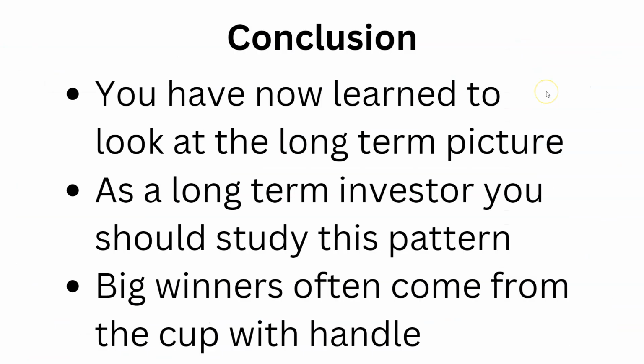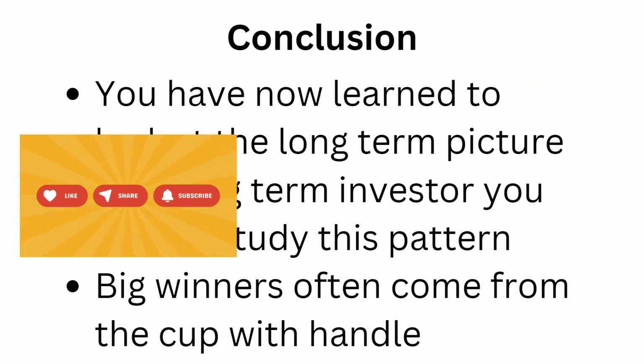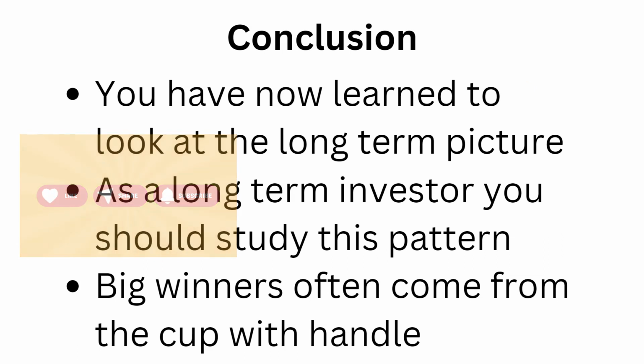So in conclusion, in this short lecture, this video, we have now learned to look at the long-term picture. Don't only look at the short-term picture. You must learn to look at the long-term picture. And if you're a long-term investor, you should study this pattern, because it can give you a very good entry timing. And big winners often come from the cup with handle.